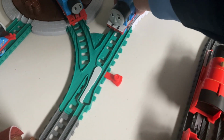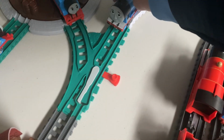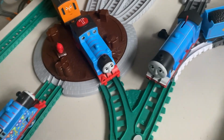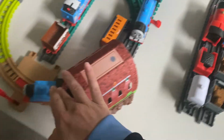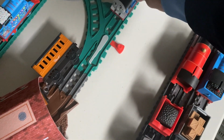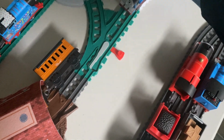Let me move them up here. All right, ready, set, go. Bust my buffers is right, Thomas.